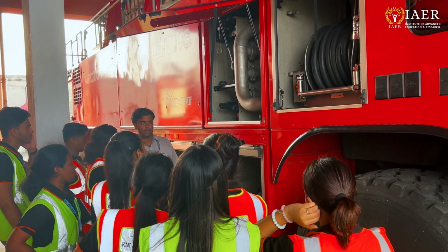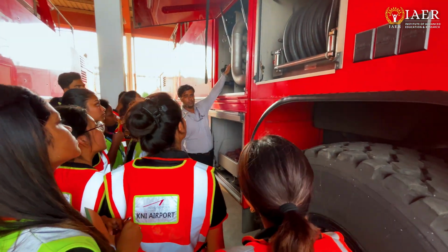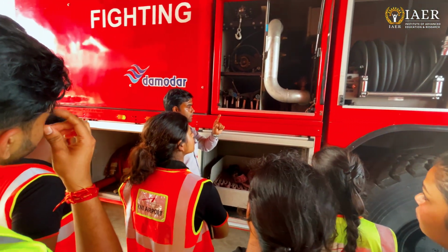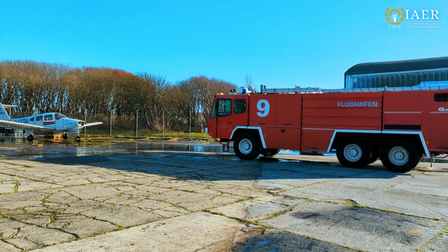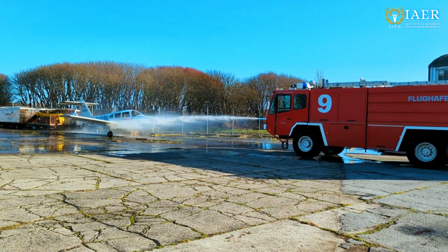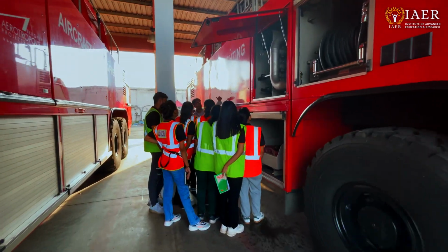Our specialist is explaining the airport fire truck to the students. This vital vehicle is designed specifically for emergency response at airports. Equipped with advanced firefighting technology, it features high-capacity water tanks and powerful pumps that can deliver large volumes of water quickly. The fire truck is capable of navigating the airfield with agility, ensuring it can reach an incident site in minutes. Its specialized hoses and nozzles are tailored for combating aircraft fires, where rapid response is critical.